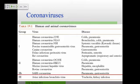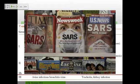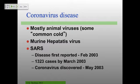But of course, this is what everybody has gotten interested in, spread all over the media, you name it. Huge output, and we'll talk about how relevant that really is a little bit later on. Hopefully you remember some of the numbers in terms of dengue and hepatitis C before. So coronavirus disease, most of these are animal viruses. Of course, in some cases we know them as common colds. Again, murine hepatitis virus is really the model system for understanding these coronaviruses. Almost all of the molecular aspects, until SARS came along, were done on the murine hepatitis virus.